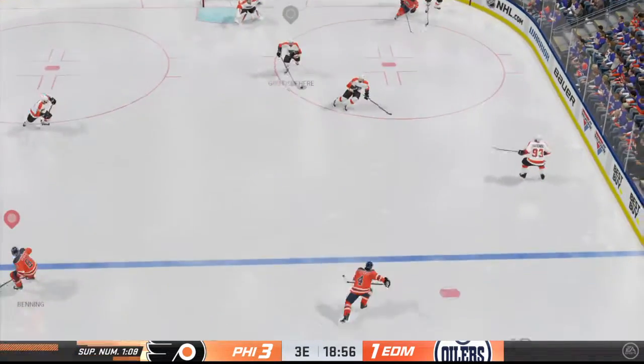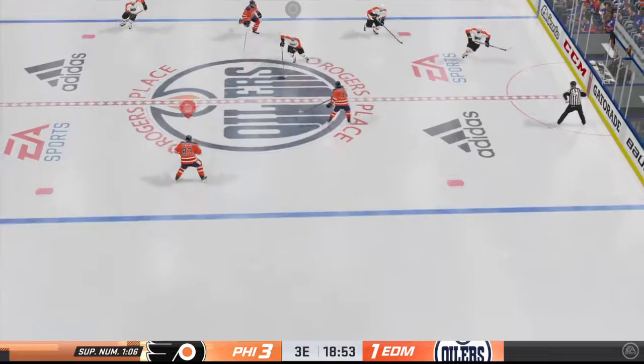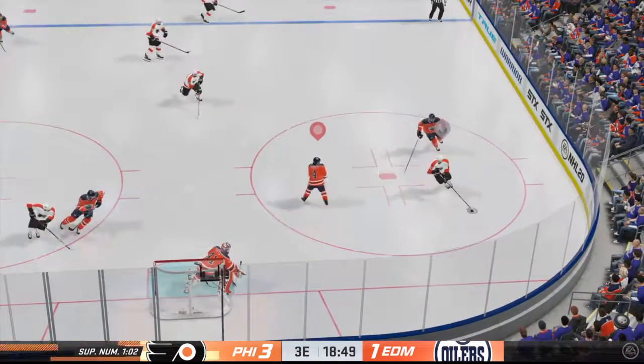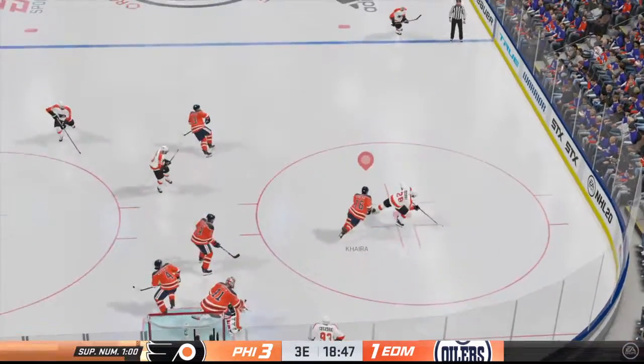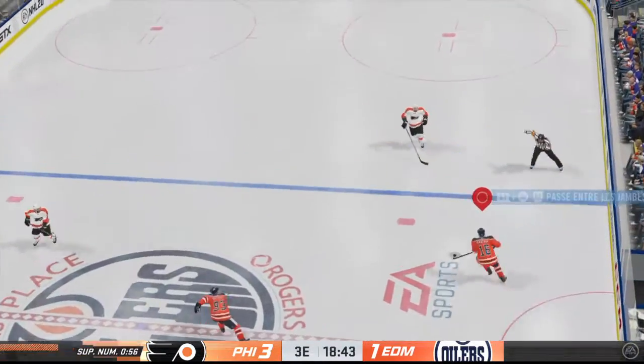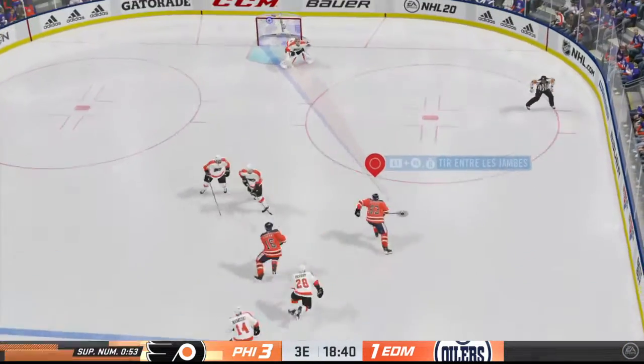Back to stick now. From their own end. Trying to kickstart this power play. Handles the puck. Voracek's got it in the corner. And he regains control of the puck. Karras carrying it ahead.